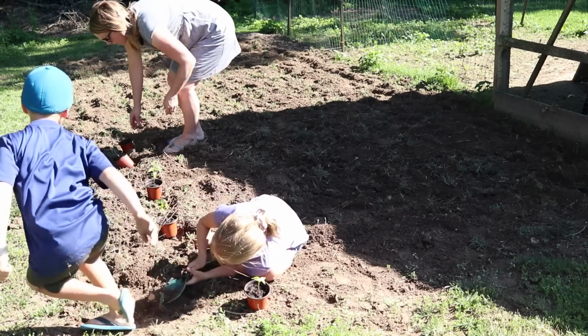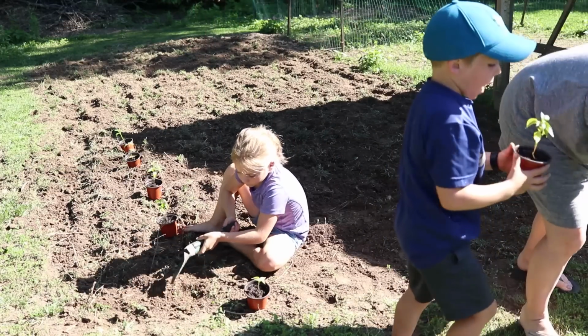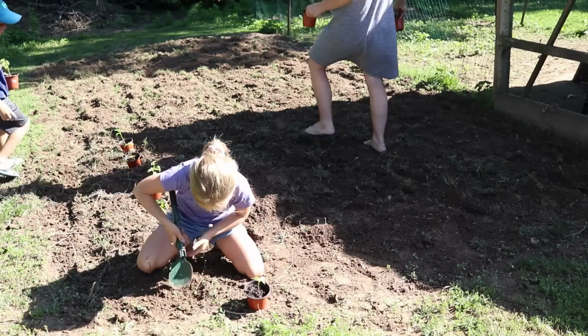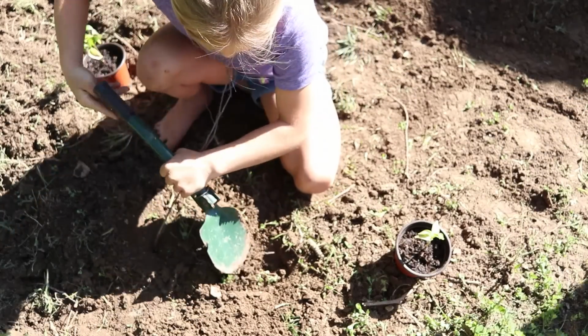Now I'm hoping that the soil here is as good as it was at our last house. This, like I said, is our first time planting, so we'll kind of see how it goes. These plants that I'm planting are actually seeds that my little sister started. She had a bunch of them and told us that we could just use some of hers. So that's what I'm planting here now.